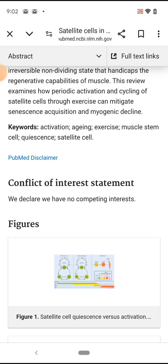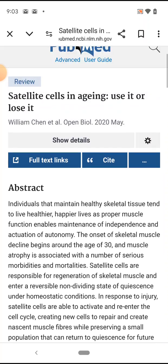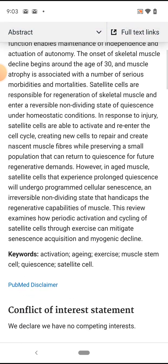And myogenic decline, meaning that you're running out of the satellite cell pool. There's a myogenic decline in the satellite cell pool. That's why it's important to regenerate muscles. You want to regenerate muscles? You want to do regenerative bouts, unaccustomed regenerative bouts of eccentric exercise to regenerate muscle so that you can, what did it say here again? Mitigate senescent acquisition and myogenic decline. So mitigate senescent acquisition and myogenic decline. That's why you want to regenerate, especially as you get older, because I'm telling you, dude, you're going to be in big trouble.